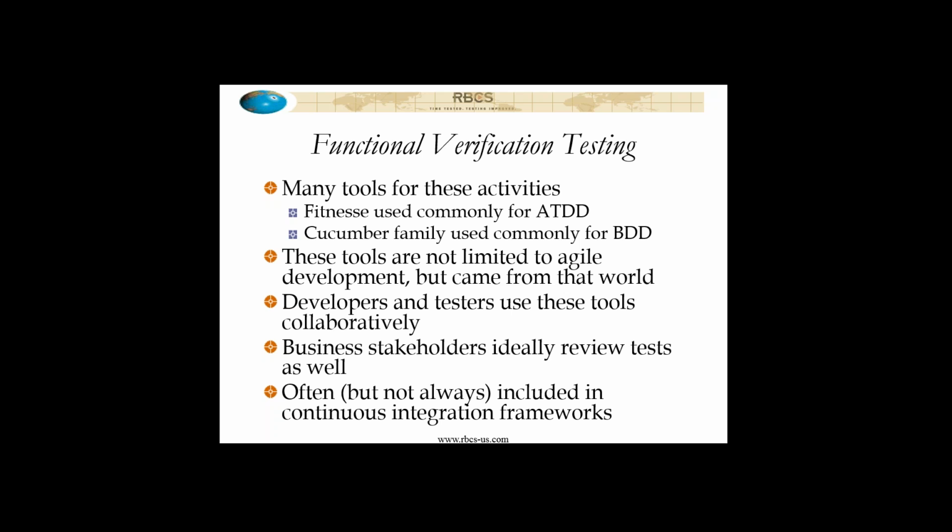Now, one mistake that people sometimes make is, oh, we can't do ATDD, or we can't do BDD because we're not doing Agile. And I would say that's not really a good way of thinking about it, because while the tools were developed for the purpose of doing Agile development and Agile testing, there is no limitation. You don't have to be using an agile lifecycle to use them.